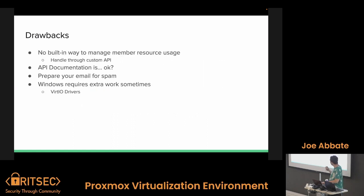Oh, not there yet. Drawbacks. I love Proxmox. There's some things I wish it was better at. For example, there's no way to handle member resource usage. It's not built in that you can say this user can only have 4 cores, this user can have 8 cores. So I have custom APIs I'm going to share with people on how to manage that. The API documentation is okay. Some things are very well documented, like getting port count and managing port count. Some things like VNC proxy are a pain to set up, but it's attemptable. Definitely going to need to go through the Proxmox forums if you want to use those, but I still recommend it.